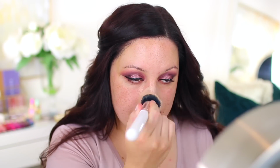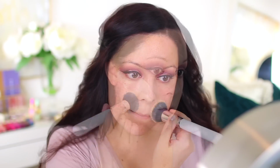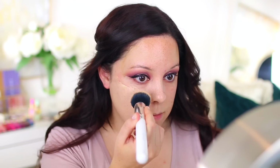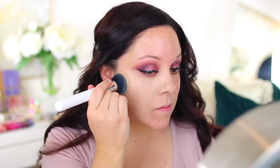Okay, so let me show you guys how the product applies in an application clip, and I will start with the pros. A little bit goes a very long way. This foundation goes on so beautifully. It blends beautifully, it's so smooth and even, and it looks really gorgeous, and I just think it's very easy to apply. It doesn't cling to certain areas on your face. It's not streaky or patchy. I really like the formula.